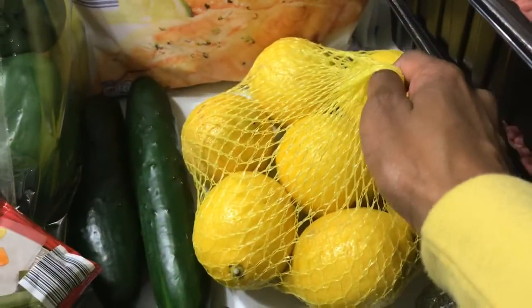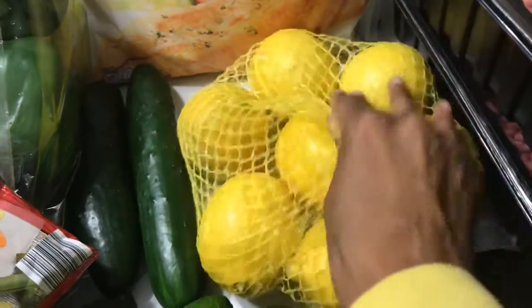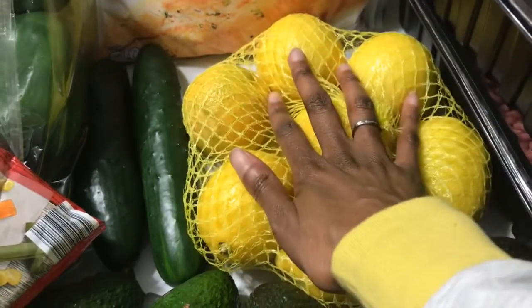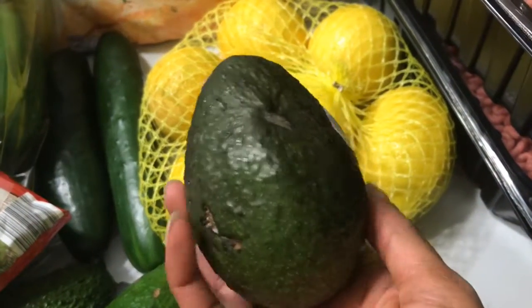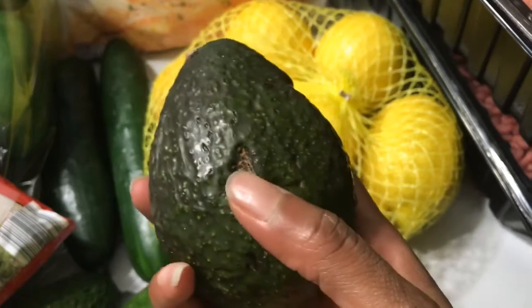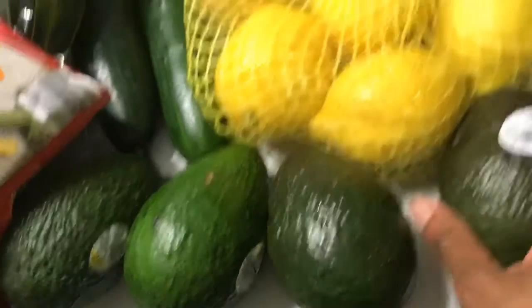This is a bag of lemons because I've been needing lemons and I keep forgetting to get them, so I needed this citrus. I'm going to use this in a couple of recipes this month. So got a bag of lemons. They were $2.49. Avocados were 49 cents each. They weren't all the best. Like this one was one of the best ones. I think this one was the fourth best. I got 4 of them.